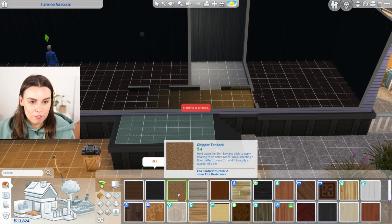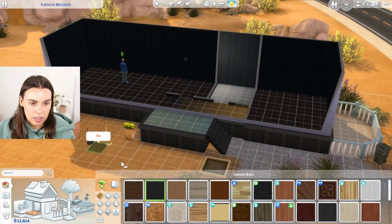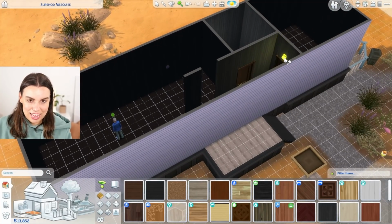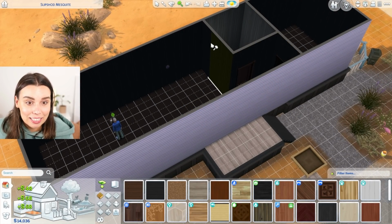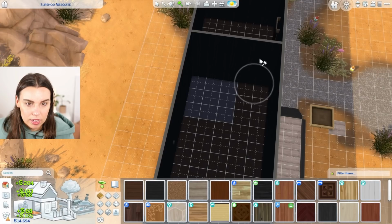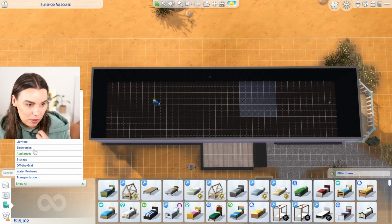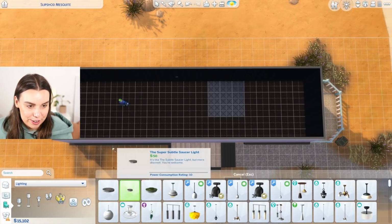I kind of love this chipper tan bark. It is a little different, but I do like it. And then in here, I can't see anything. Can you guys see anything? Okay, let's just delete all of this. Bam, bam, bam, bam. Oops. Too far. Oh my gosh, I can't believe we only have 15,000 to furnish this with.